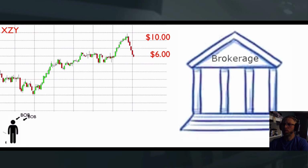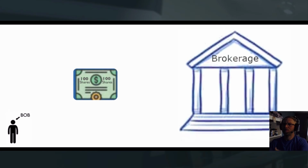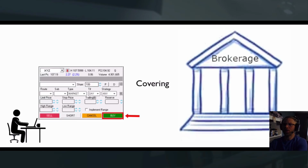He's going to have to give back the shares in order to make the client whole again, to make the brokerage happy. So he's going to fill out another order form and he's going to buy to cover his position. It's called covering. He's going to buy to cover his position another 100 shares because he owes somebody 100 shares. So he hits the buy button, but remember it's at $6 a share. It's not at 10 anymore. Okay?